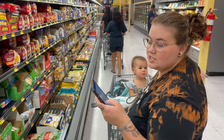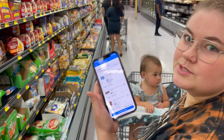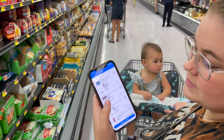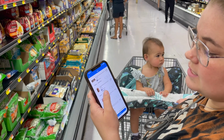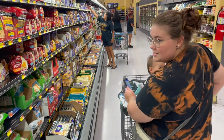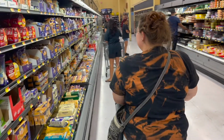So what we like to do is before we leave the house, we just put it inside the Walmart app inside the car so then we can see if it's here, and then we just save for later when we grab it. So let's grab the chocolate milk since I just marked it as save for later.